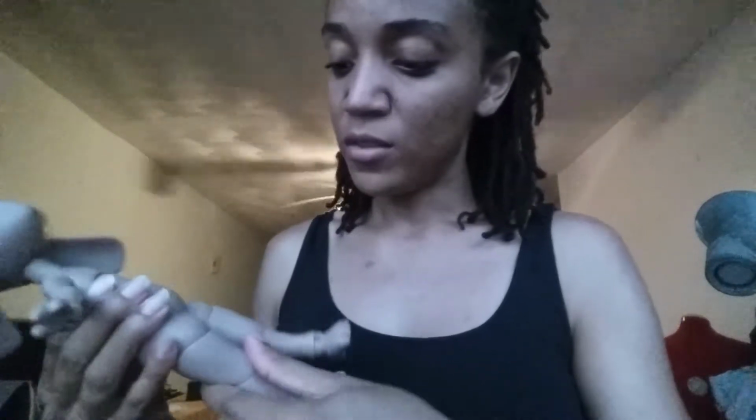I like her little paws because they're so cute. She doesn't have a whole lot of range of motion in her wrists like the Doll Chateau body, where they're able to twist their forearms. She doesn't have that much range of motion, but it never really was a thing that I necessarily wanted for this doll. I just thought she was really sweet looking, and I was really excited to get her, and I'm really happy to have her in my collection.